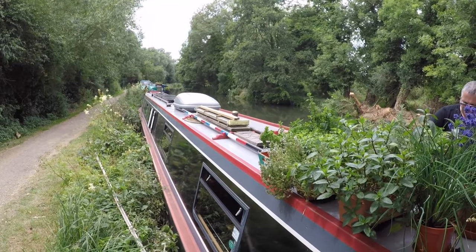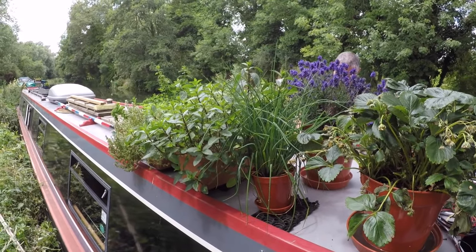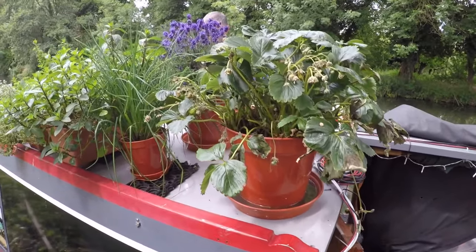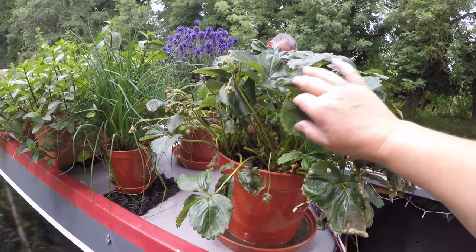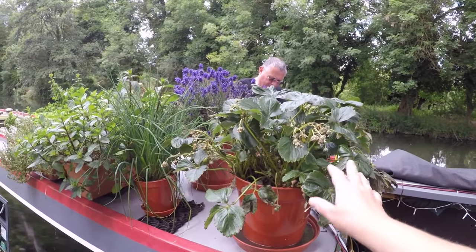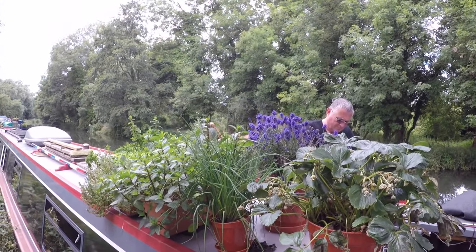Still in the middle of it, sweeping all this off. My poor old plants suffered a bit. As you can see, the poor old strawberry plants are much better than they were. Mark and Julie popped down to give them water for me, but it's been really hot down here. Up in Scotland, of course, it's a bit different.